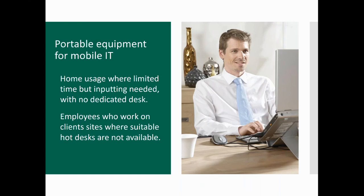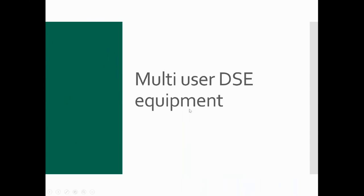Although I have to say, less and less do I need to take my equipment with me, because more of my clients have hot desks that I can use myself. And because I know them, I'm able to do that. So coming on to hot desking or multi-user DSE equipment, and I think this is probably where most of the questions that we are seeing come from. I want to look at the different elements and provide a little bit of advice.